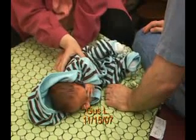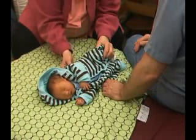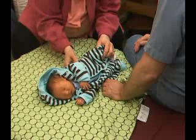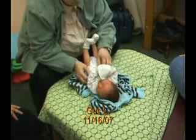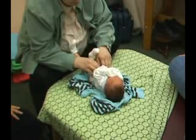This is Gus. He's 5 days old here. He was referred to us by a pediatrician. He has a pretty severe torticollis. His head is turned to the left, and Marcy's working with him. You see, he turns the head to the left, and then just a little pass, but he doesn't really go to the right.